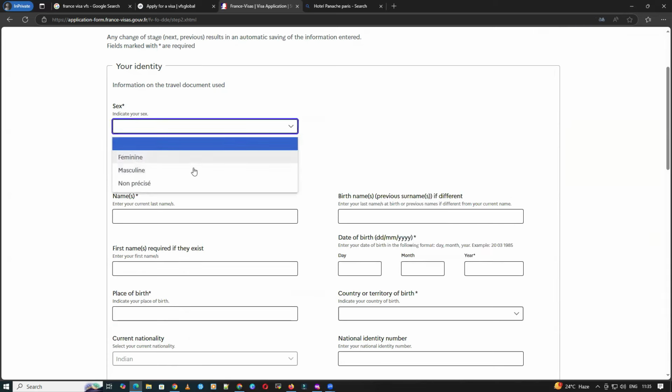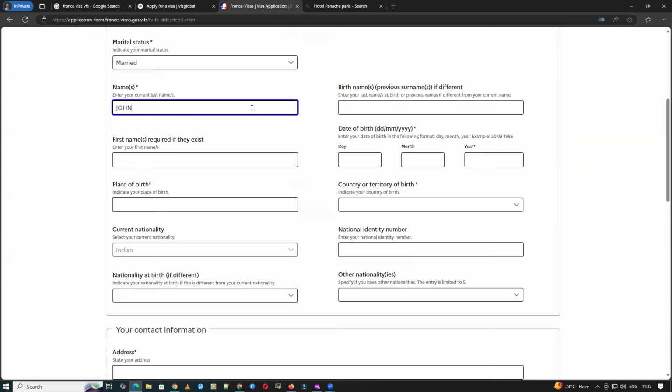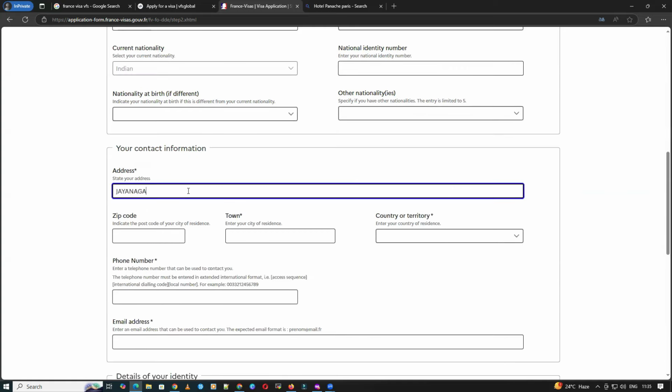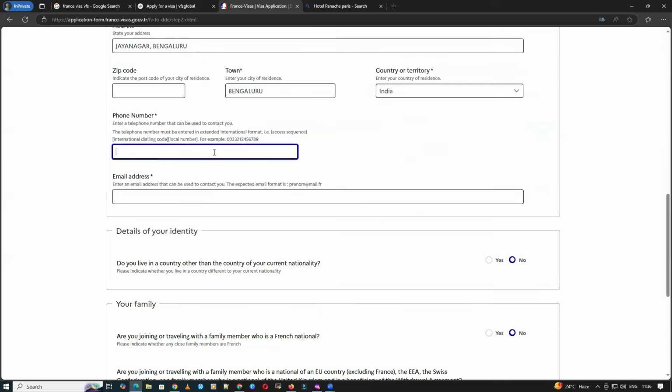So I'll just choose masculine. Marital status I'll choose as married. Name, again, just for this video purpose, I'm choosing some name. And date of birth, again, I'll be choosing 04/04/1994. Place of birth, Bengaluru. Country of birth, I'll be selecting as India, and you need to fill only the ones with a star, guys. Other things you can leave blank. And address, I'm just going to choose Chinagar, Bengaluru, town as Bengaluru, and whatever is there in your passport, please select the same details. Country of origin, India. Telephone number, so definitely you have to provide your own telephone number.